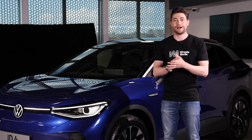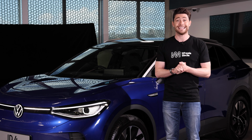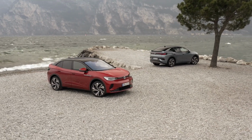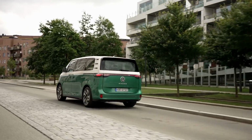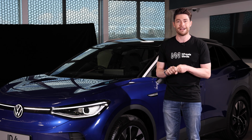The ID4 is a rival for things like the Hyundai Ioniq 5, Kia EV6, Tesla Model Y, and even the Mustang Mach-E. And it is a really important model for Volkswagen in Australia. It's going to spearhead a whole host of new electric SUVs and cars, including the swoopier ID5 and even possibly the ID Buzz, which is an electric version of the Combi. I can't wait for that one. Now, on the surface, it actually ticks a lot of boxes. It's quite spacious, has decent range, and it should be quite nippy to drive. So let's take a closer look.